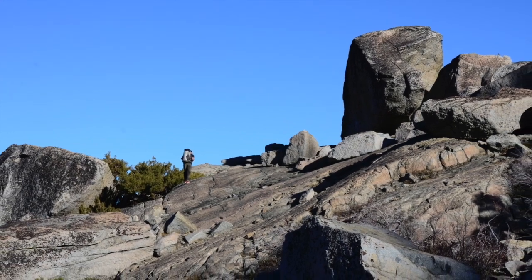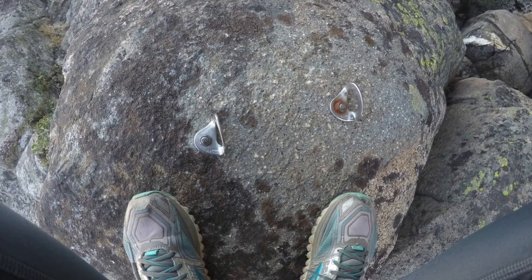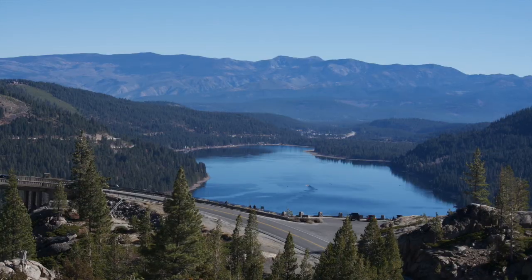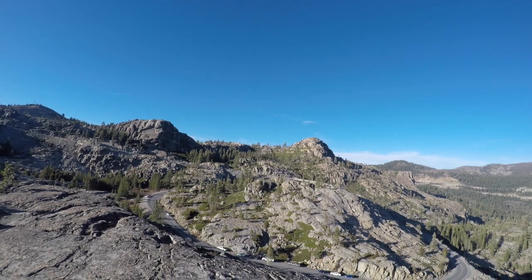Today, Donner Pass is home to ski resorts, rock climbers, hikers, and backpackers. In fact, beside one of the tunnels, there is a rock climbing spot with a stunning panoramic view of Donner Lake.